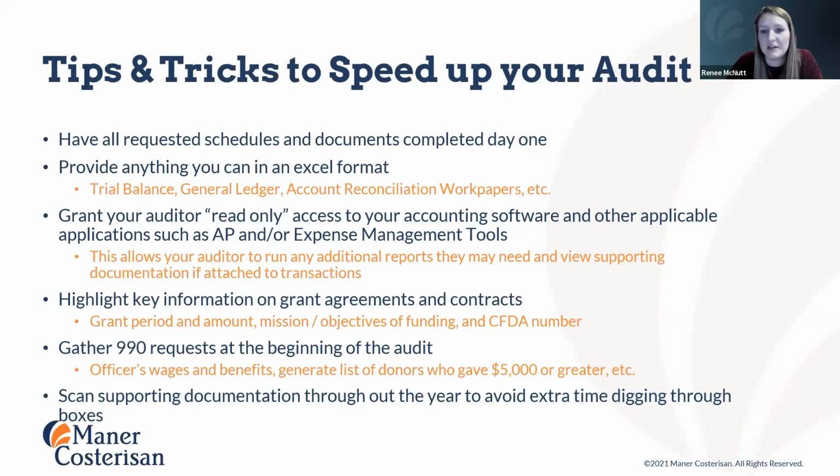There is nothing worse than getting a trial balance as a PDF. They also will appreciate the general ledger and any account reconciliation work papers in Excel as well. This helps them with the analyticals they prepare when reviewing your balances.